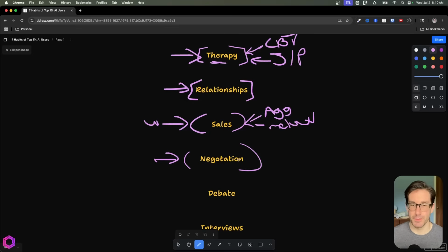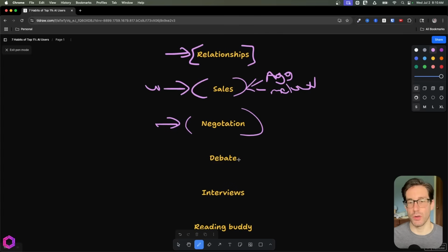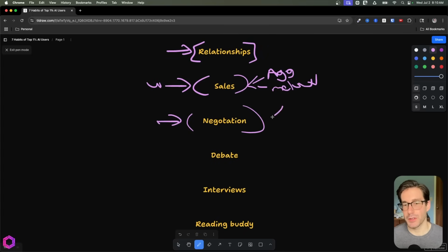Next is negotiation. So maybe you're trying to negotiate a salary or negotiate something else. It allows you to practice that negotiation with the context of what you're trying to achieve, your past, as well as the context between you and that person you're negotiating with.